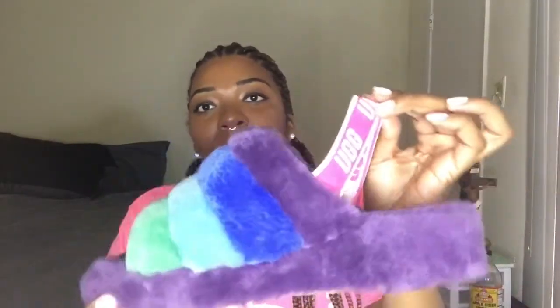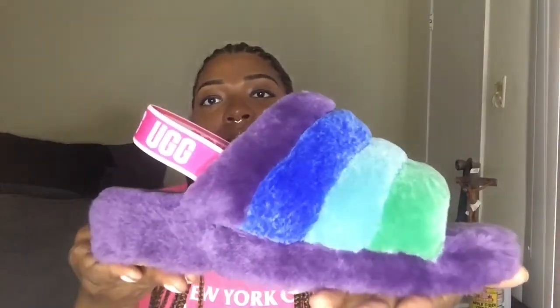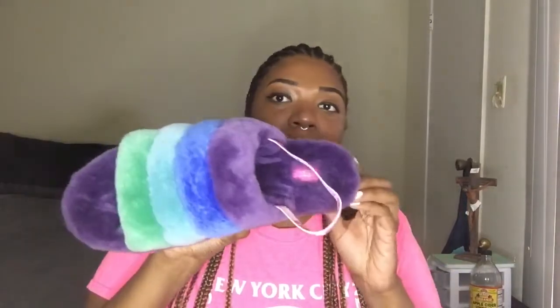It's a purple, pink, blue combination. Like I thought this was a really cute combination. You wouldn't think these colors would be all that cute together, but they really did that. I think they did a good job pairing.